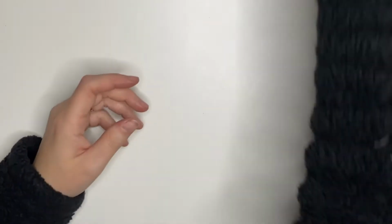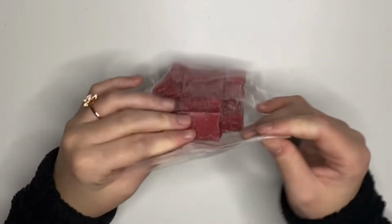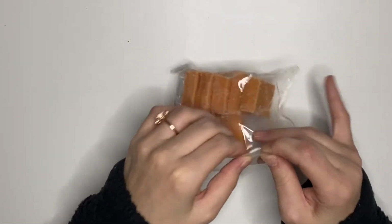Actually, no, I have a plain Cider Lane. I'll give her Cider Lane, and I'll keep Cider Lane Carbs, and then give her plain Cider Lane. Yeah, it's just lots of apple-y scents, you know? Which ain't really my thing. Oh, that's the best one. We'll do that one last. This one's called Thanksgiving Dessert. Smells just like pumpkin pie.